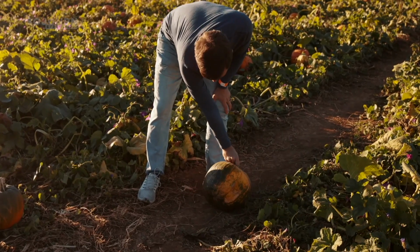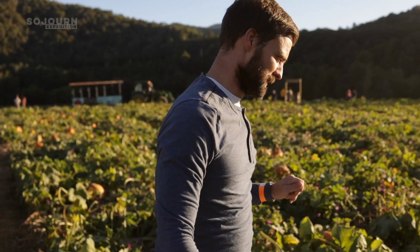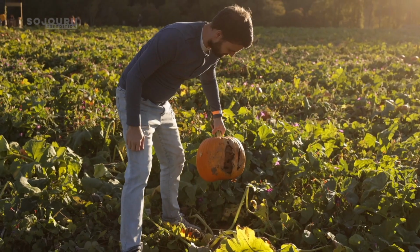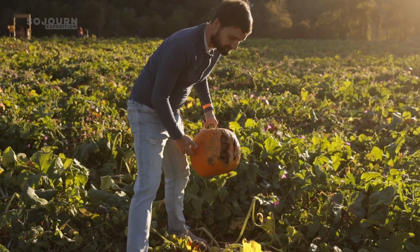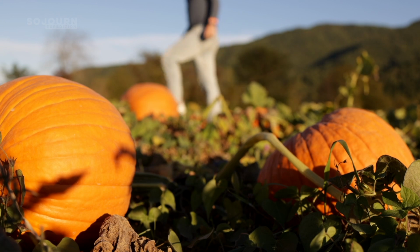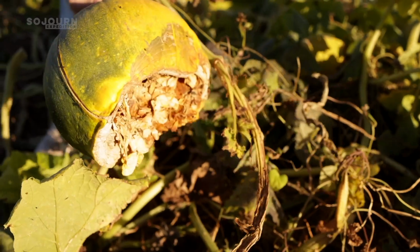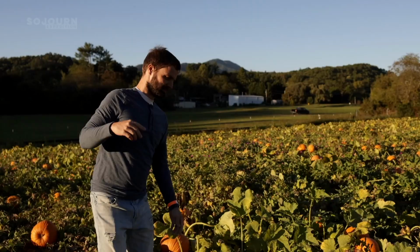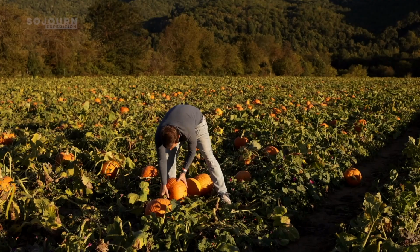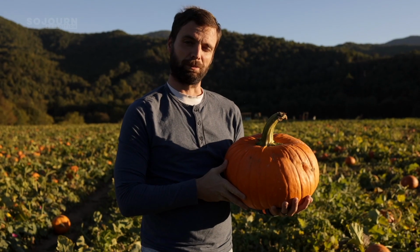Yeah, look at that one. What about this one? Is that a good one? This one. Found it. Short, fat. What makes that the perfect pumpkin? Because Morgan said so.